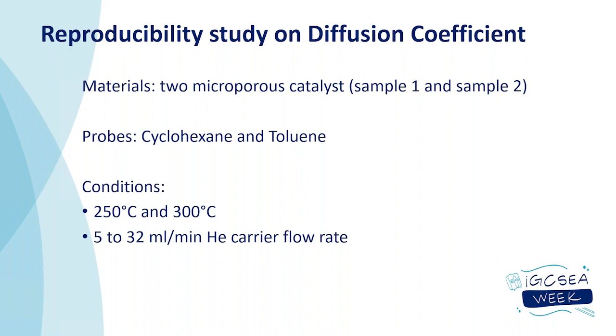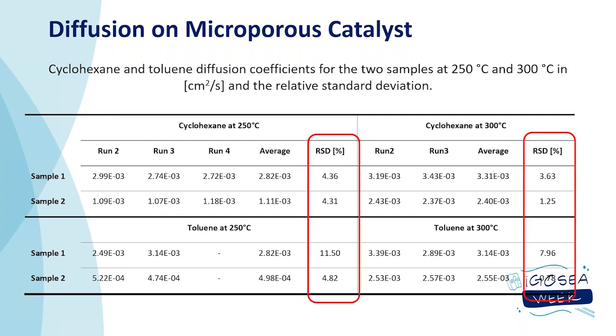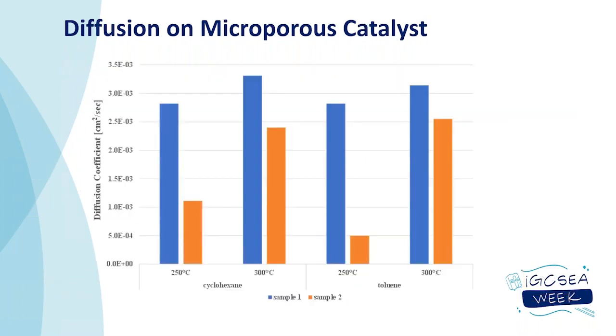This is so we injected the cyclohexane and toluene several times, and we used different flow rates in each case. Then we determined the diffusion coefficients and we performed 3 runs. You can see the relative standard deviation of the experiments is quite good. And here's the graphical demonstration of the results.